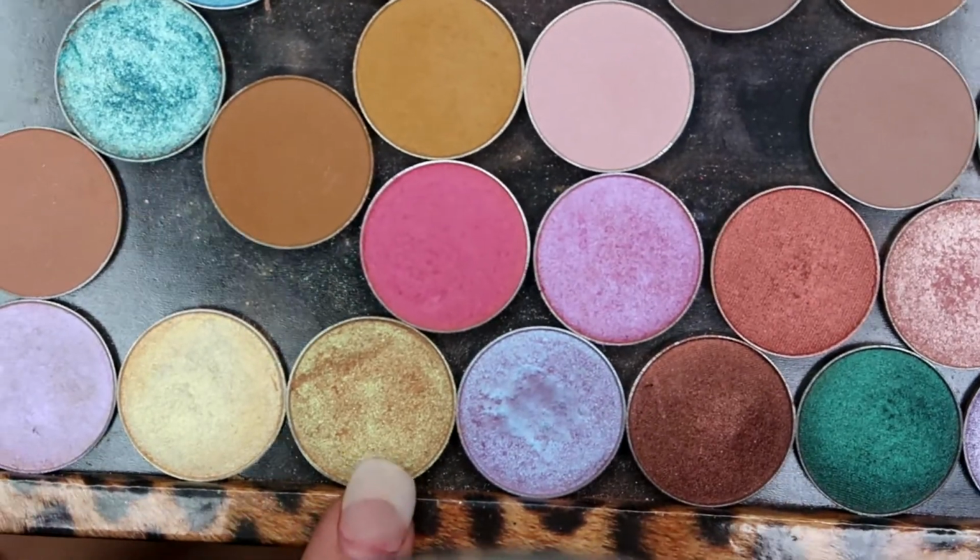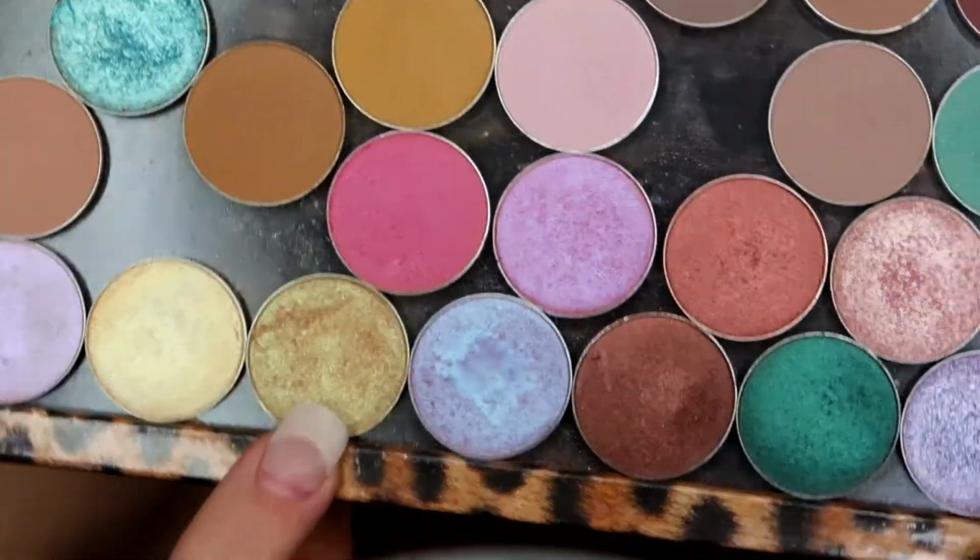Alright, and then I'm going to grab Karma from Makeup Geek, which is this guy right here. And it's a nice goldeny greenish duochrome. And I'm going to put that one on the inner corner of my eye.